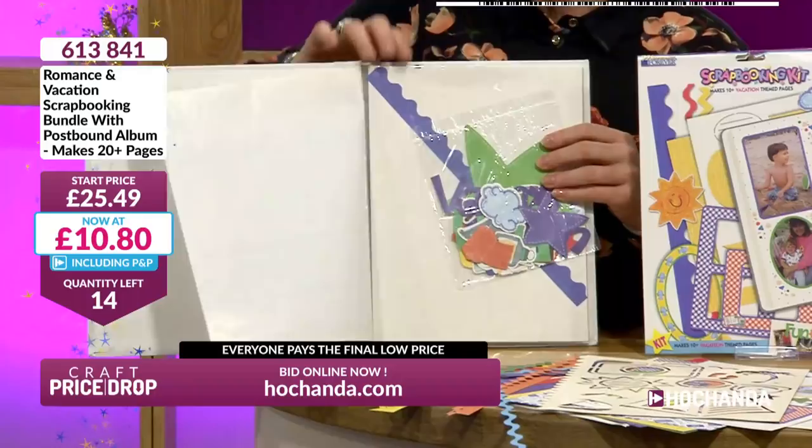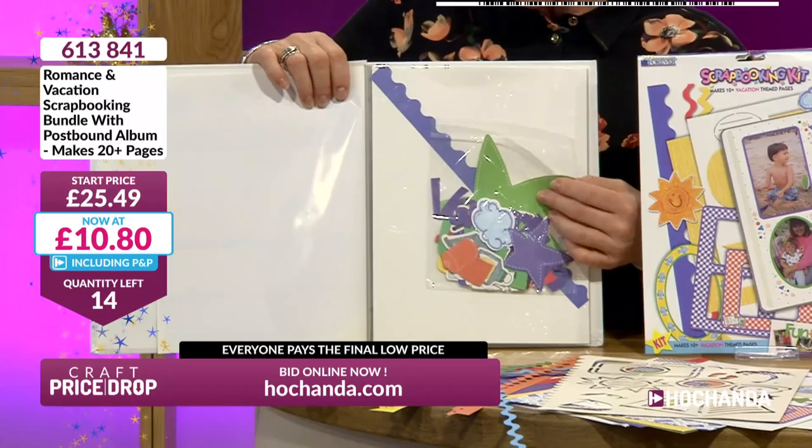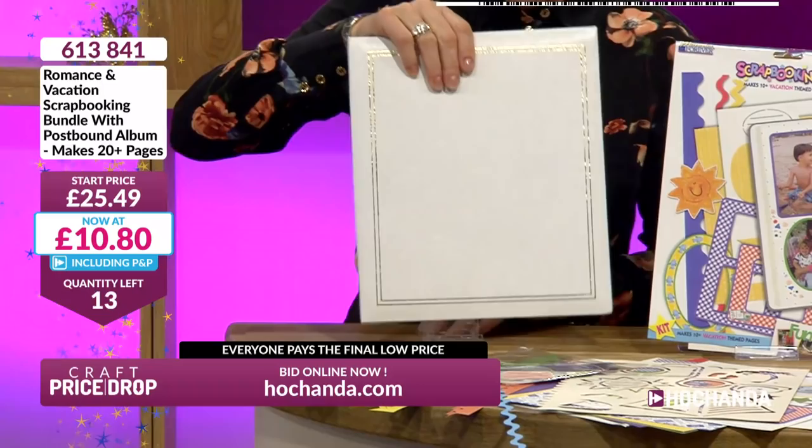Now, £10.80 is for the whole entire bundle. Add your photographs to this. Where did you go on holiday this year? Where did the kids go on holiday? Where do they want to go on holiday? It might be a wish book of things that they would like to do on holiday.